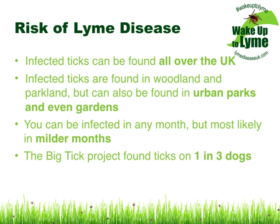And when we look at the risk of Lyme disease in the UK, we need to look at where the tick population is and how many there are, and also what percentage of those ticks are infected. When we think about how many ticks we have in the UK, it needs to be made clear that ticks can be found all over the UK. It is incorrect that they're only found in certain parts. Perhaps people might mention places such as the New Forest or the Highlands in Scotland. And yes, there are ticks there, but they're also found all over the UK.